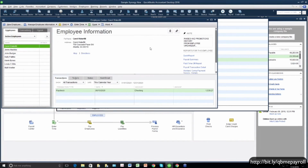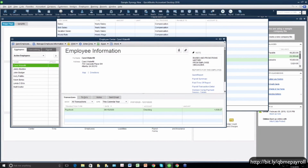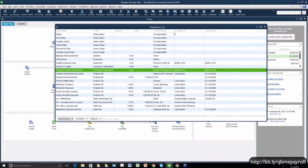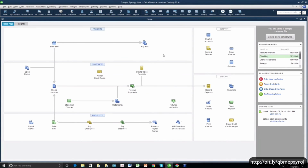All right. So having said that, now let's go ahead and show you how to do a paycheck. All right. So, and this will be a good dovetail because I will be able to show the preferences here at the same time. So actually this works out really nicely. So that was kind of how to set things up.